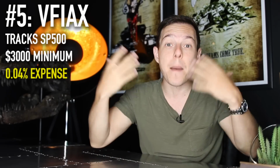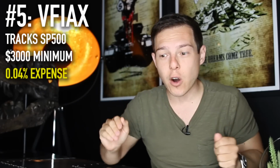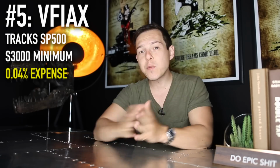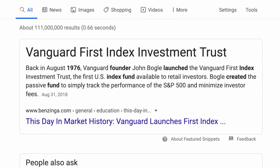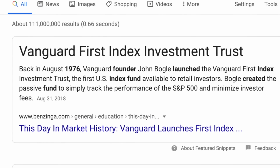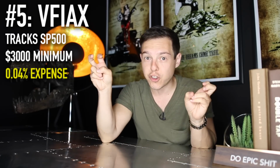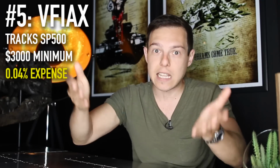Although in the big picture, the difference of a few dollars a year per $10,000 you have invested is not going to make that big of a difference. And the advantage with Vanguard is that they're basically the pioneer of low-cost index funds, and that company has been around for a very, very long time. This fund was also founded in 1976 and is one of the longest-running index funds out there. So you're getting the best of the best, even though they're not necessarily the cheapest. This is like the big daddy of index funds.